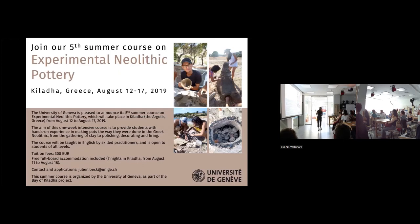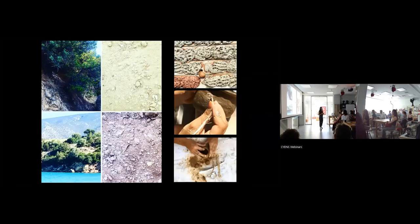And this is an experimental Neolithic pottery workshop that we did in an underwater excavation in Greece. I was invited to make the experimental workshops based on their findings. For archaeologists, it's really important to research the material. If they have an excavation and they take out their findings, they have to find out where the ceramicists were collecting their clay and where they were producing their pots. And this is what we did.